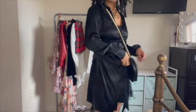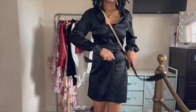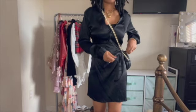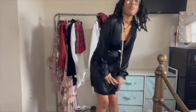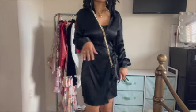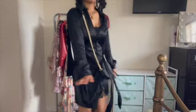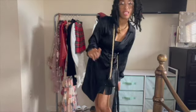So it has a little tie thing here, so you just tie it. But yeah, this is it with the bag, nice and simple. And then the heels. This is it. I'm loving this. So we better get into the next look.